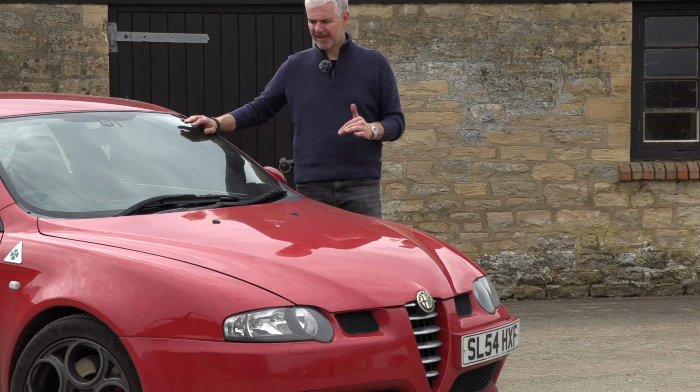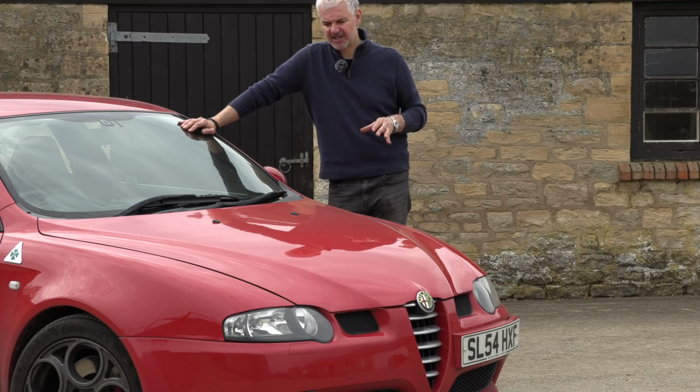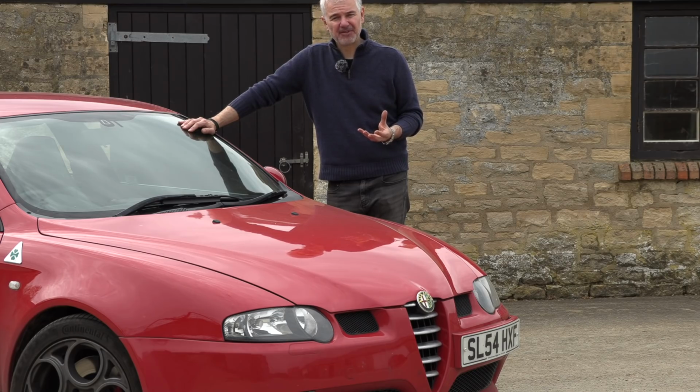So the cam belt, Alfa said every, I think, 70,000 miles and every 5 years, but I think wisdom is every 60,000 miles and every 5 years, or 4 years actually. To do a belt change on this, it is going to cost you about £900, £1,000. That's more than it costs on a Ferrari 308, for example, so it is really expensive.